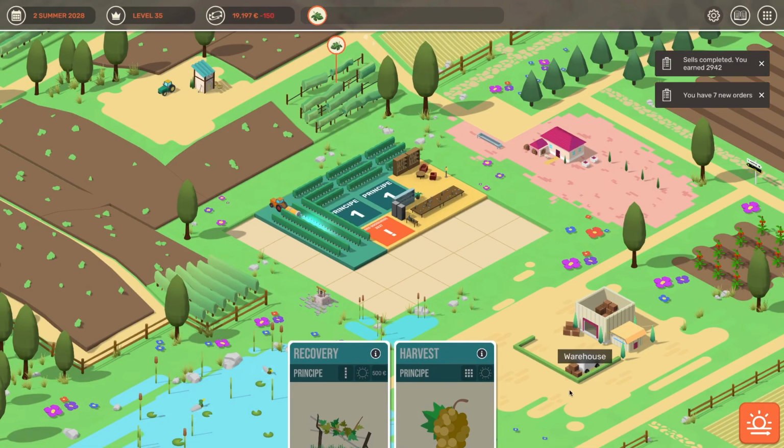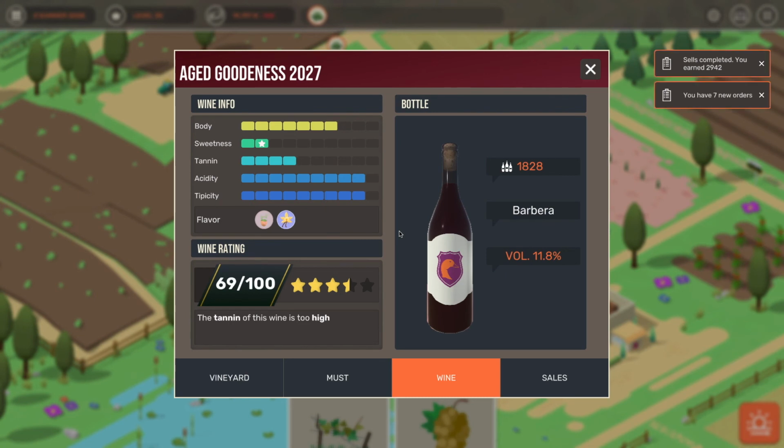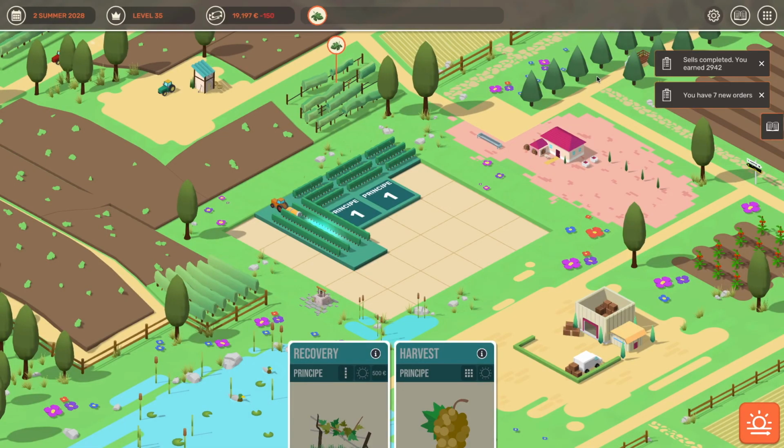Okay. I hope this red is nice. 69 again. The tannin is too high. How do you lower the tannin? Because we didn't really do a lot. Perfect sweetness. Body needed more. Acidity needed more. And typicity needed more, I think. So, I mean, it's not a bad wine, but it's not as good as I was hoping.